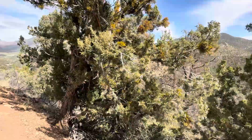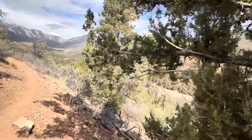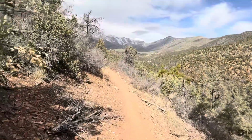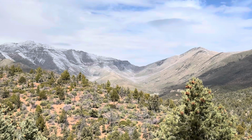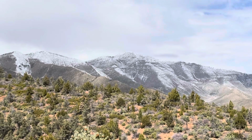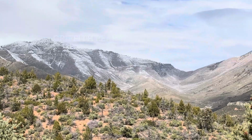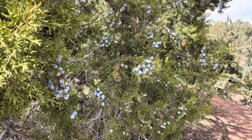More junipers, or if you're Dutch, juniper, or if you like a drink, gin trees. Just looked this up, so the peak on the right hand side is Harris Mountain, or Mount Harris, at 10,000 feet. And up there in the snow is Griffith Peak at 11,000 feet, which can both be accessed from the other side, which is where the Mount Charleston Park is. Do a quick silent pan to listen to the breeze.